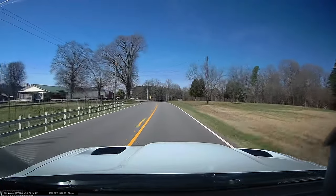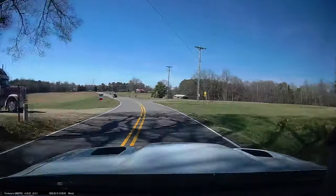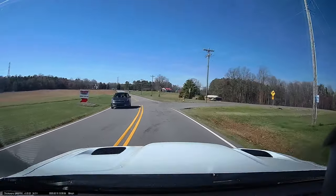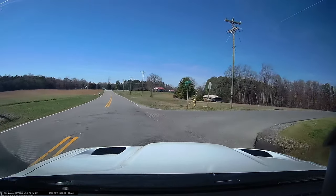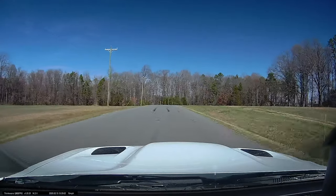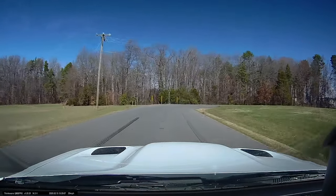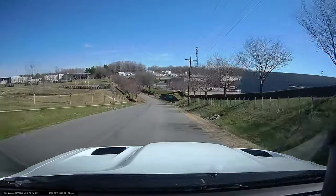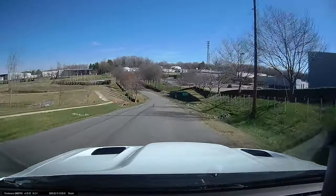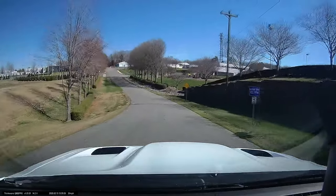Take the next right onto Stowe Lane. Onto Papa Joe Hendrick Boulevard. Turn right. Take the next right onto Papa Joe Hendrick Boulevard.